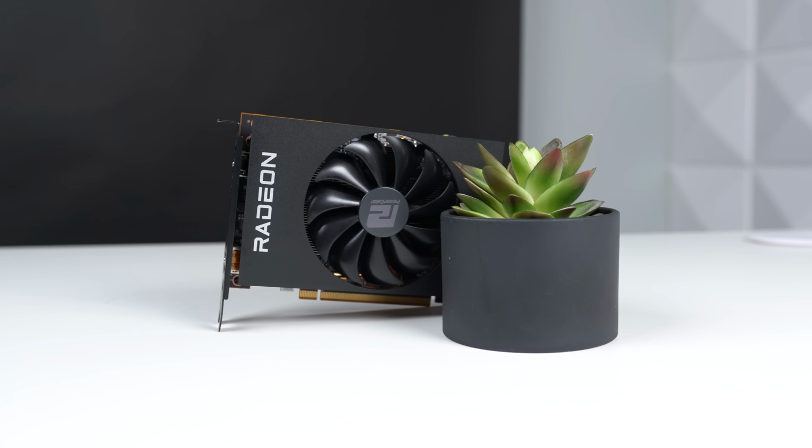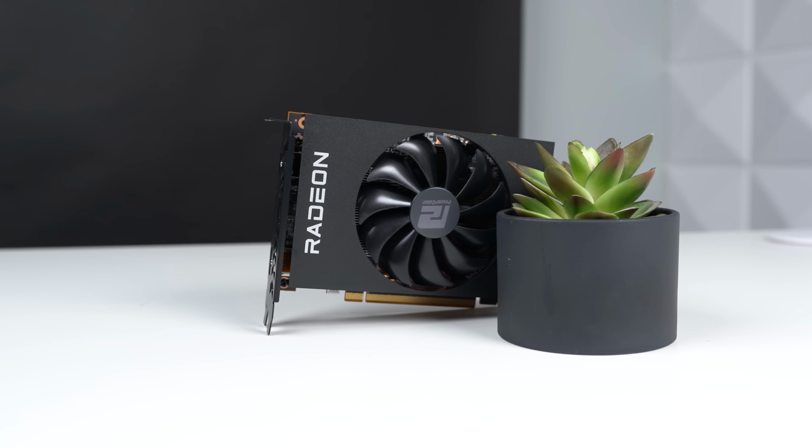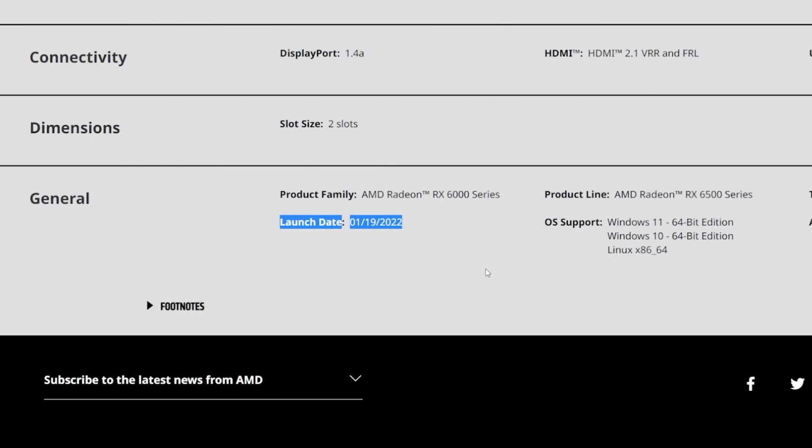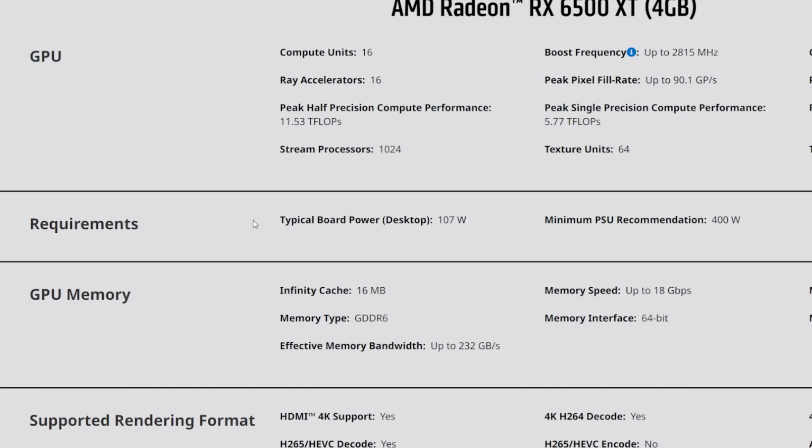And then finally, the 6500 XT is drastically different than the other two. That's the running theme throughout this entire video, by the way. This one launched just last year in 2022, and the power draw is only a bit over 100 watts when gaming, meaning you can pretty much use any safe and reliable power supply on the entire market.